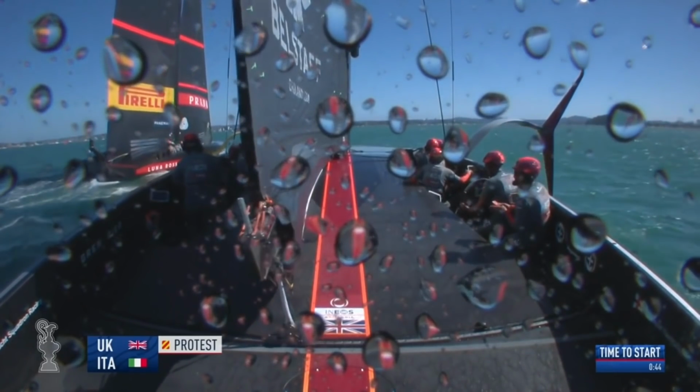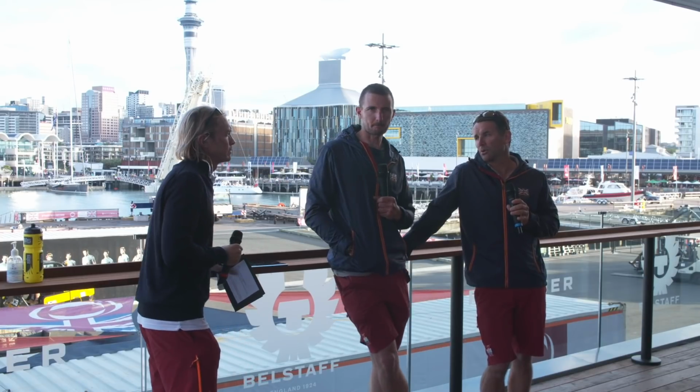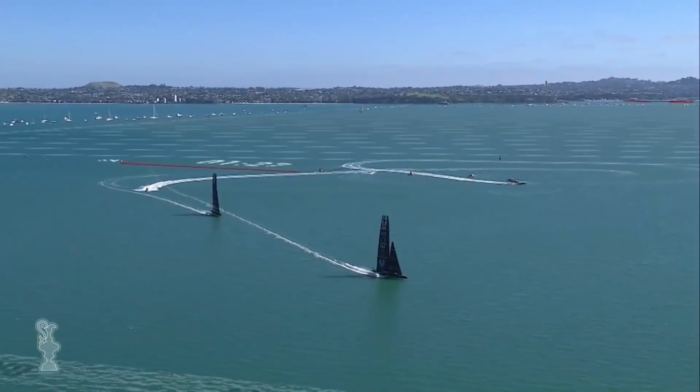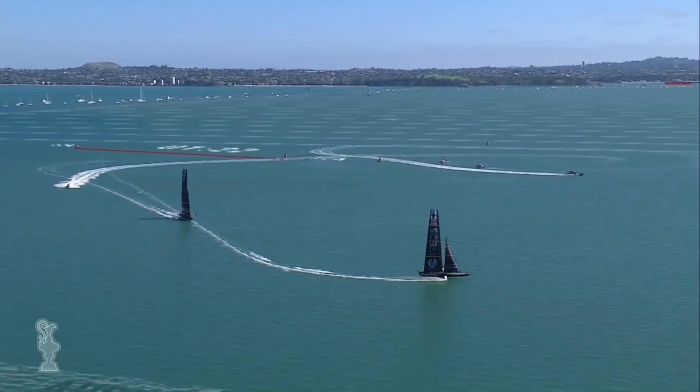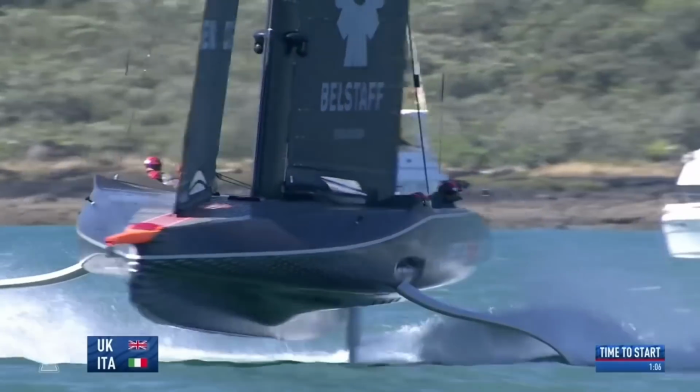Not long into this race, we started having the same problems with the foils not quite working, and then we had to pull out. It wasn't long after the first mark that we pretty much lost authority over the foils, and the boats are like airplanes. If you can't control the foils, you come down. And it looked like we were pretty close to touching them there, but you didn't quite touch them, is that right? I don't think we touched them. Yeah.